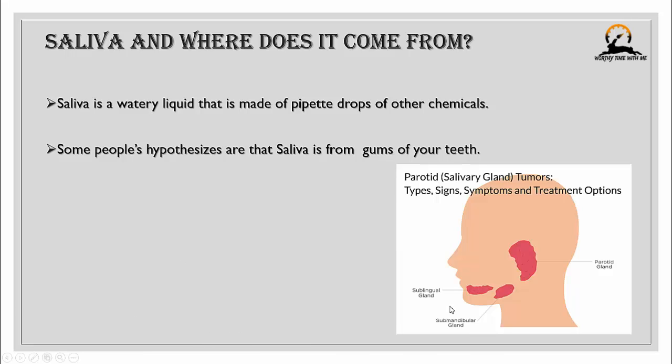Because beneath the gums there are glands. As you see here in this picture, there are glands, right? These glands have specific names. You see, this one beneath the gums is called the sublingual gland. And next to that is the submandibular gland. And the big one we see right here is called the parotid gland.